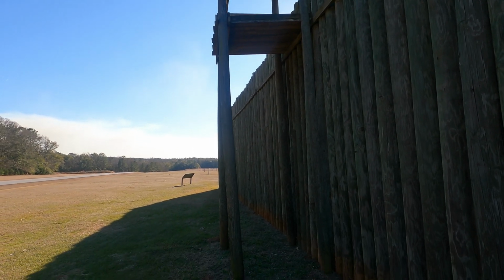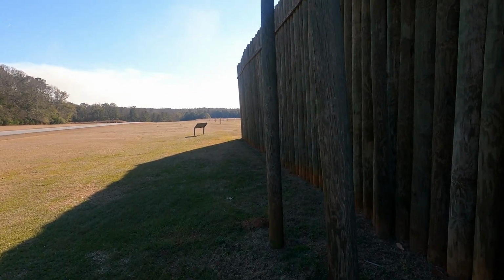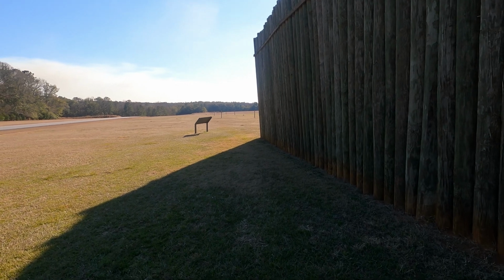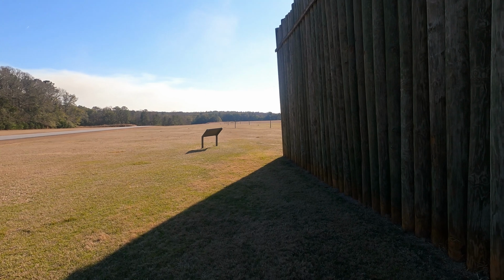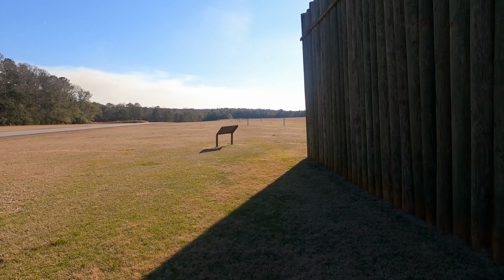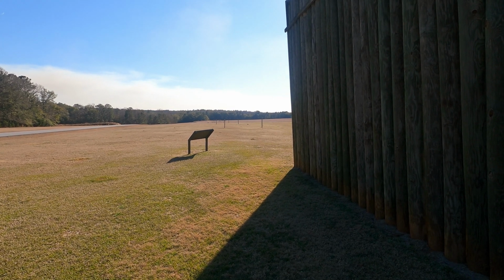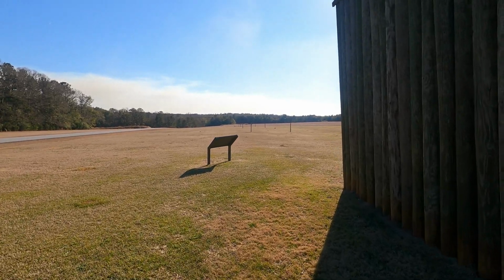Now, Andersonville started out as 16 acres with 6,000 Union soldier captives, prisoners of war. But by the time the war ended in 1865, it had expanded to 26.5 acres and housed more than 45,000 Union POWs. And out of that 45,000, 13,000 end up dying here.